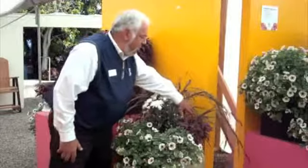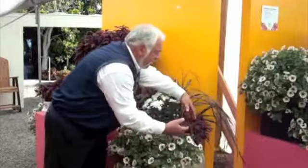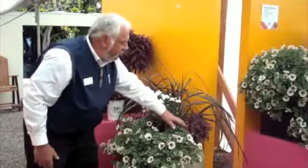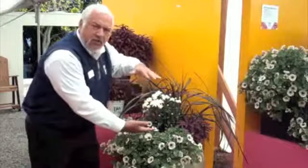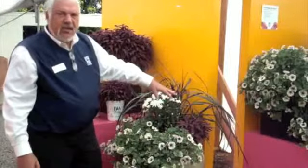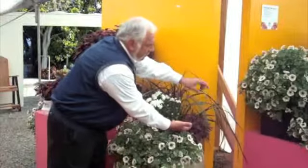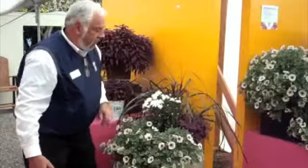In this corner, I guess you can't really have a corner on a round container, but this is part of the Color Blaze series, Velvet Mocha. Beautiful dark leaf coleus, lanced type of leaves. The habit is going to be strongly upright. Plant will finish out about 18 to 20 inches tall. Branches very nicely. And again, here in this combination, we're picking up the darkness of Vertigo as well as the dark foliage on Velvet Mocha.